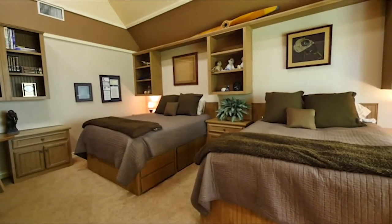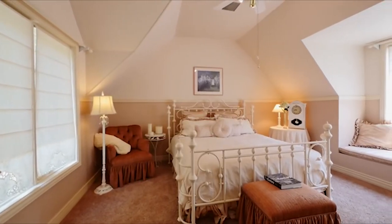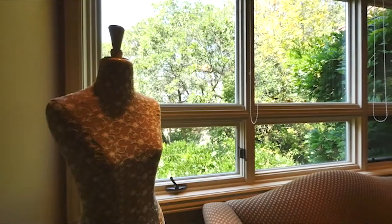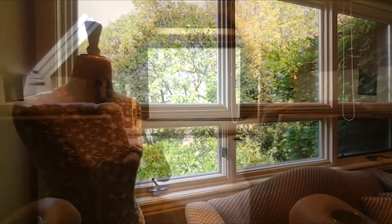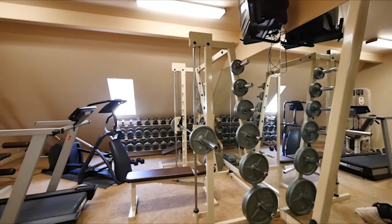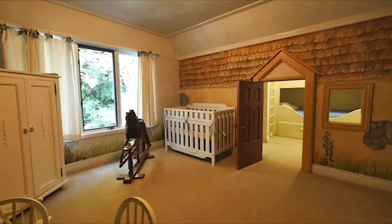The home boasts a further 5 bedrooms, including a mother-in-law suite, each beautifully designed to accommodate family and friends in a luxurious environment. This magnificent home is complete with a theatre room, an exercise room, and a kids' playroom to ensure entertainment for the whole family.